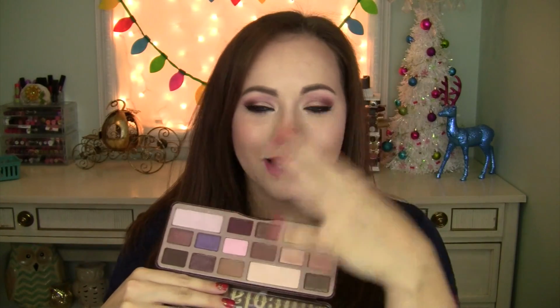And it just complements my blue eyes. It smells like chocolate. It's fabulous. The pigmentation, the colors, everything about this palette is just yes. It is so good. Hands down, it has been my most used, most favorite palette that I have ever owned. And it looks like a chocolate bar. Need I say more? No, I know.